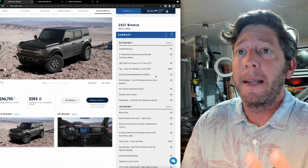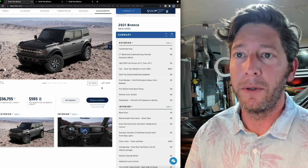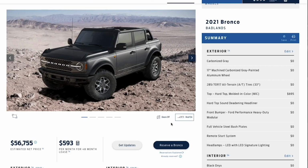Now, I know some of you are going like, why would you spend that much on a Bronco? Well, it's comparable to how much you would spend on a Jeep Wrangler, as that says. I like that you can do doors off, even though I would never drive that way. I know Jeep people are like, you gotta have the doors off. I don't want all the dust coming in. Roof off, let's just see what it looks like.